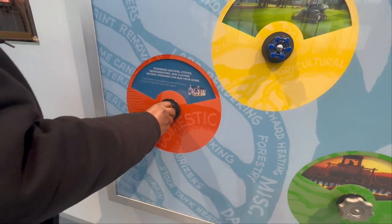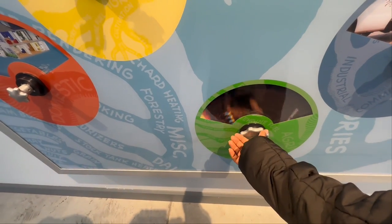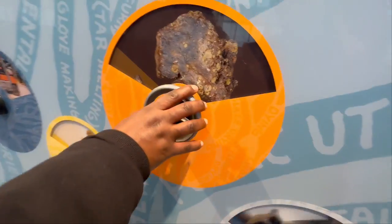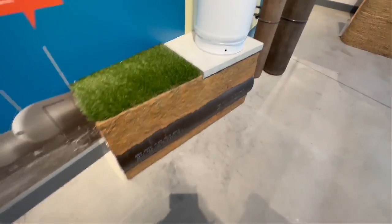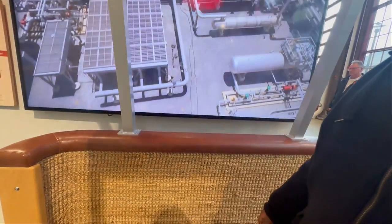Astronaut. You can use it to power a heater. You can use it to turn the engines. Forklifts. To shoot. And this is mining? School bus. School bus? What about this? Mining? Propane is used to extract precious metals. Olympic. So we are here. Like a hot air balloon, from the gas plant to distribution, take flight.